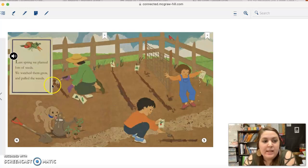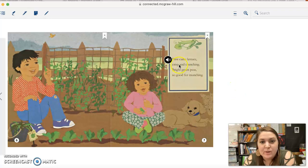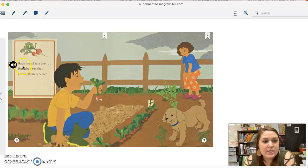Last spring, we planted lots of seeds. We watched them grow and pulled the weeds. They're planting their seeds. Lots of different vegetables, it looks like. First came lettuce, crisp and crunching. Bright green peas, so good for munching. They're munching on some green peas. Radishes all in a line. But what was that young mystery vine?